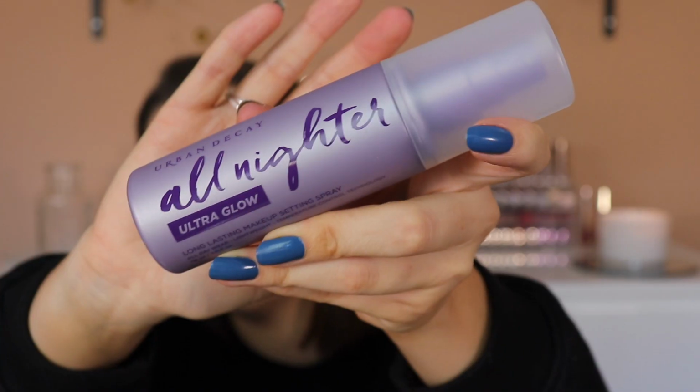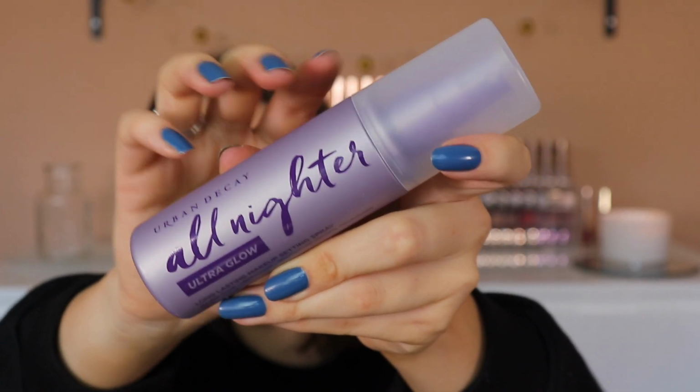My holy grail. I own so many of them. This is what it looks like, so it is slightly different again. It's just a different shade of purple. Yeah, I really wanted to pick up both of these primers and setting sprays. I absolutely love Urban Decay setting spray, and their primers are really, really great. So I'm sure I will love these just the same.